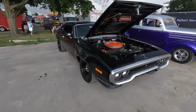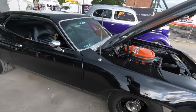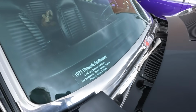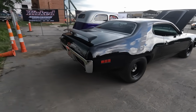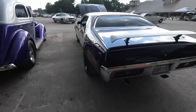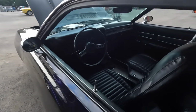Alright, check out this '71 Plymouth Road Runner. 446 Six Barrel. This car has a 4-speed Air Grabber. There's the owner information. Black car, black interior. Way cool car. Look at that pistol grip.